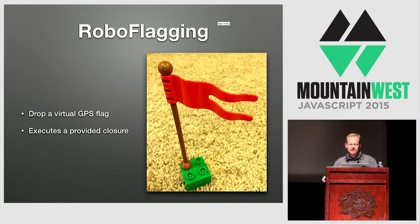And then RoboFlagging, I was able to use this little Lego piece. If you hit this state, then we're just going to try to drop a virtual GPS flag. And I have this in my sample code, and it'll execute a closure that you provide to do something with that.